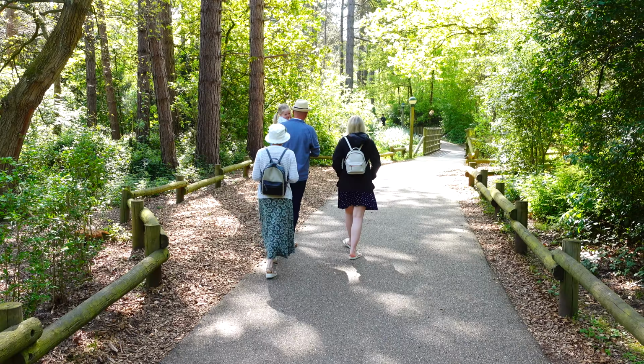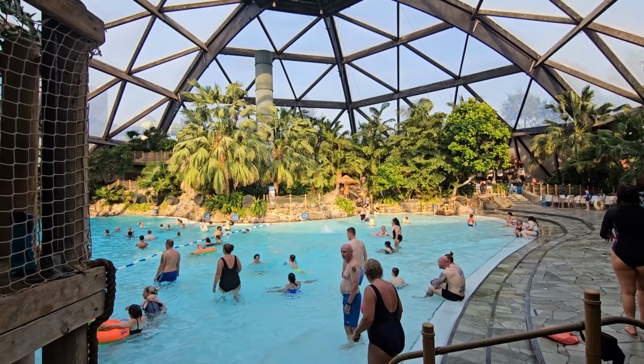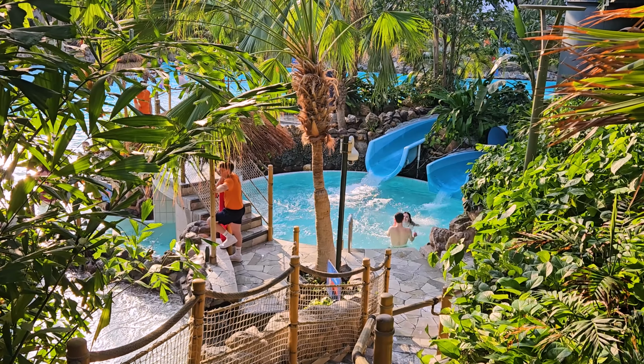The pool is really good. It doesn't have a lazy river. We love a lazy river, and I just expected it to have one. I even went to ask one of the staff members in the pool, where's the lazy river? And they said, oh no, we don't have one here. And that's a real shame. The pool is a little bit smaller. Everything here is just a little bit smaller.